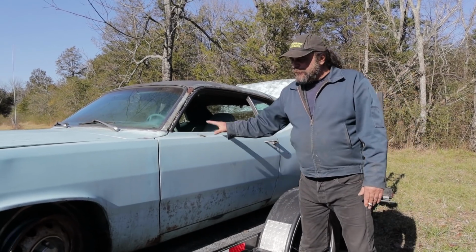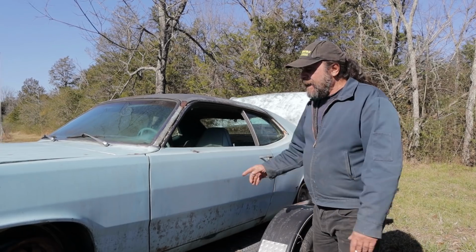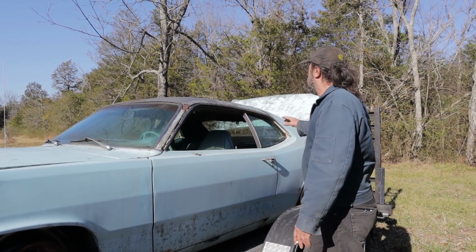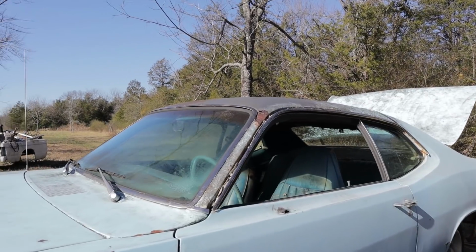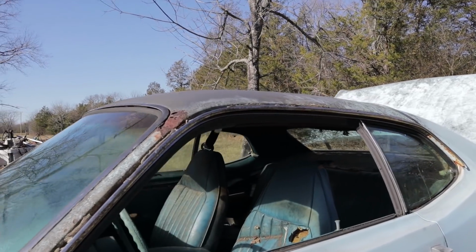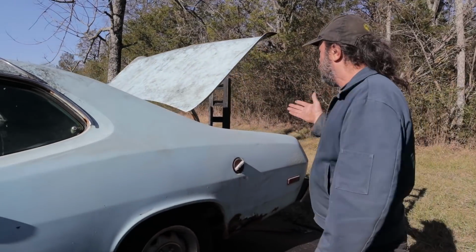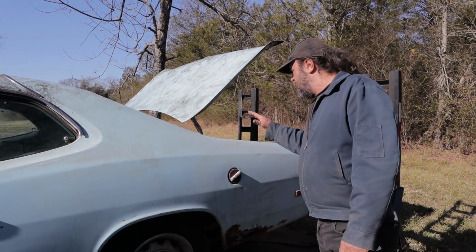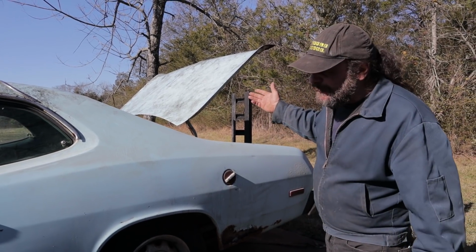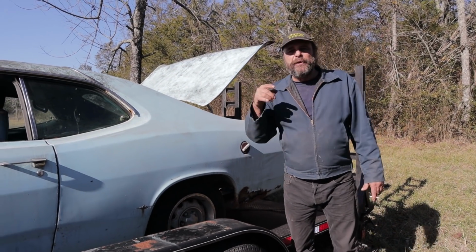So if I'm looking at this as a project, I'm saying, well, it's already set up for a V8. If the frame rails are okay, the roof is okay, right? So it's got a little damage here. I could turn this into a race car. I could turn this into a hot rod. I can go through this thing. This car is probably worth $500 to $700 to me. That's realistic.